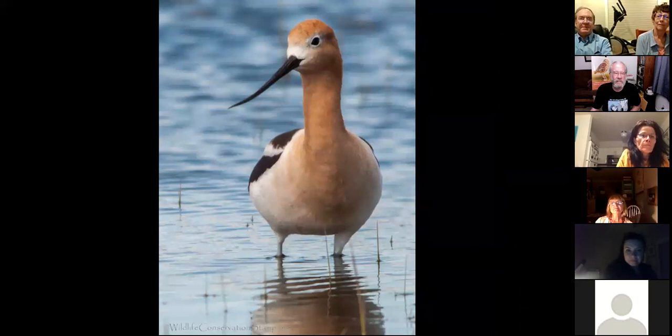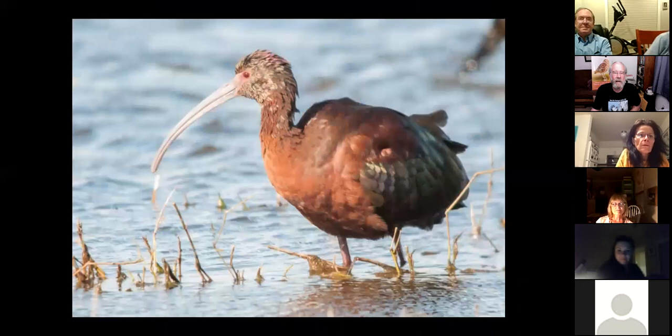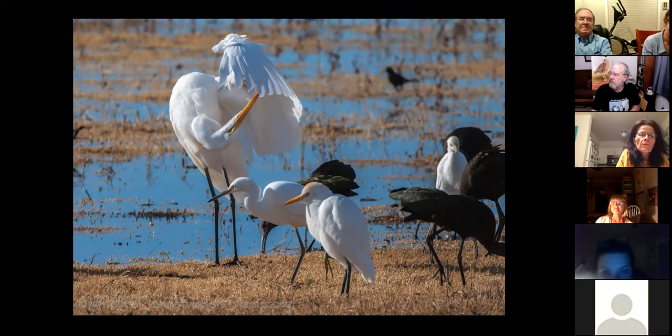American avocet in breeding plumage. Next slide. White-faced ibis. They can be found almost always in the winter at Colusa National Wildlife Refuge. Next slide. This is a great egret, a snowy egret, and a cattle egret, all in one shot. And the black birds around are white-faced ibis in non-breeding plumage. Next slide.